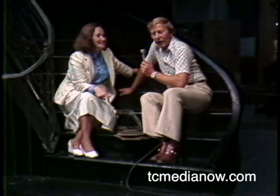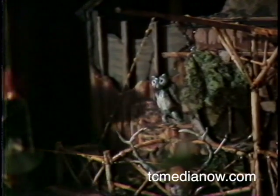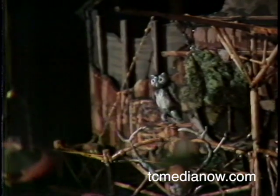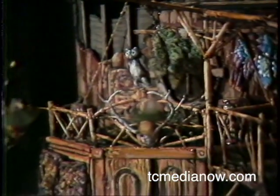We'll give you a look inside the scene shop in just a moment, but right now let's find out how it got to that point. Set designs at the Guthrie are translated with incredible detail into these miniature designs that duplicate everything that will eventually show up on stage. That's a little tiny owl that I just pointed out to you.